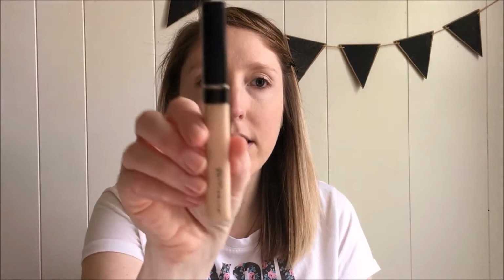For concealer, I'm gonna use the Maybelline Fit Me. I'm in the shade 10 Light. This is probably my favorite drugstore concealer. I used to love the Rimmel Wake Me Up concealer, but I can't find it anymore.